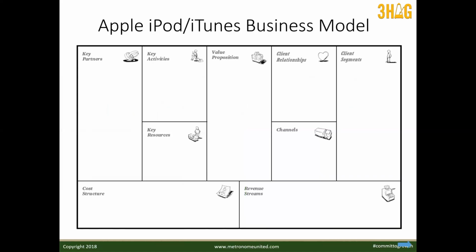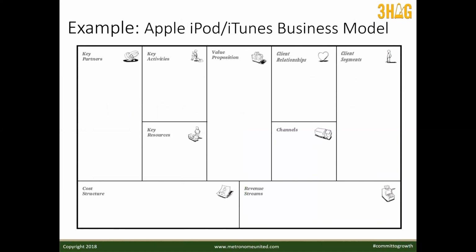So I grabbed an Apple iPod, iTunes business model. It's a good one. This is an example from their site. Basically, I'm just going to build it up to give you an idea. But the key is it starts with the value proposition. A seamless music experience was the idea behind the Apple iPod and iTunes.